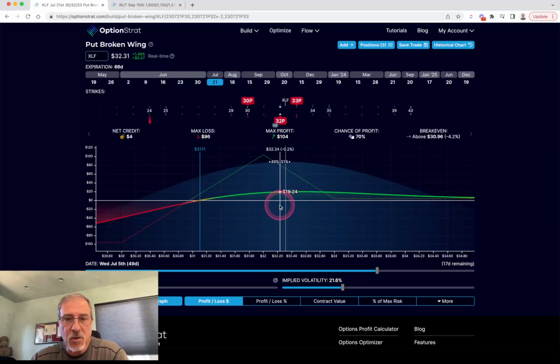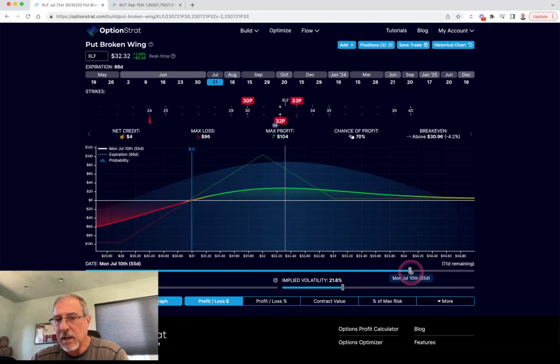I'm looking to enter a trade like this. I'm looking to just let it slowly decay over time. And then I'll take it off when I hit a certain profit that I'm looking to achieve in this trade. And this is going to be some days out. I mean, this could be 30, 40, 50 days out.